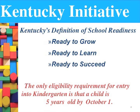In Kentucky, school readiness means that each child enters school ready to engage in and benefit from early learning experiences that best promote the child's success. Students come to kindergarten with varying degrees of readiness, but all are ready to grow, ready to learn, and ready to succeed. This screening process does not determine eligibility for kindergarten. The only eligibility requirement for kindergarten is that a child is 5 years old by October 1st.